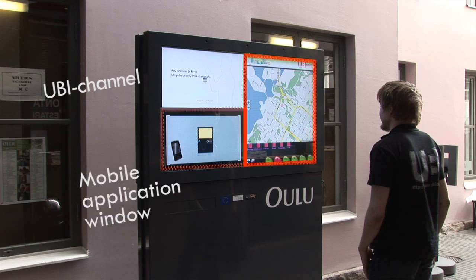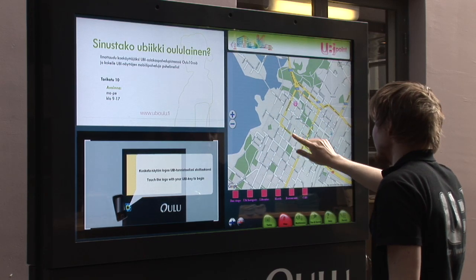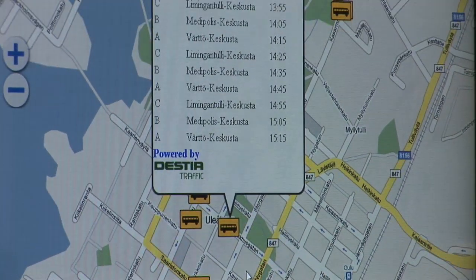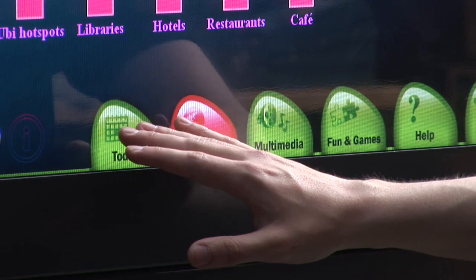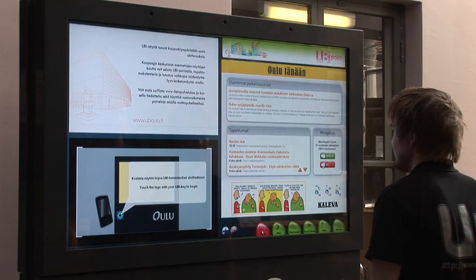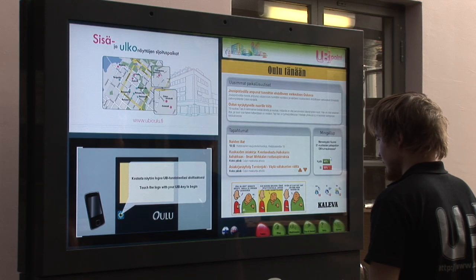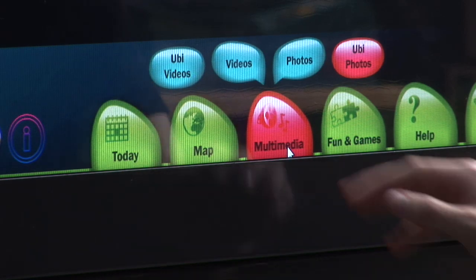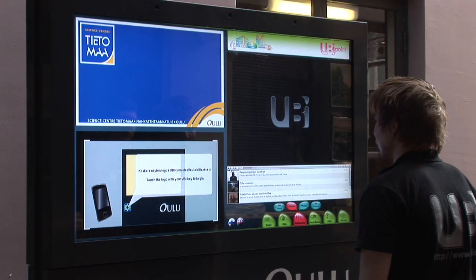In the interactive mode, the screen space is divided between the UBI channel, the same broadcast mode that was running full screen just moments ago, the UBI portal, a touchscreen portal offering several different services, and the mobile screen for using multimodal distributed applications. In the touchscreen portal, the user is offered map-based services, news and event information, multimedia content such as images and video, both of which can also be uploaded by users from their own personal mobile phones.